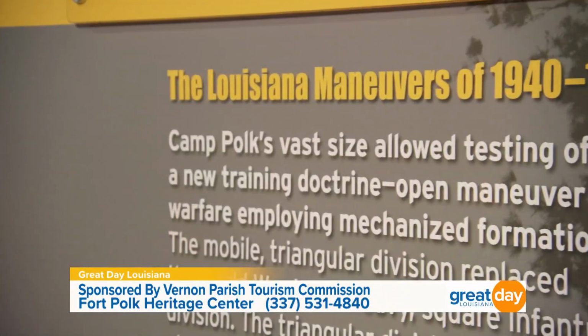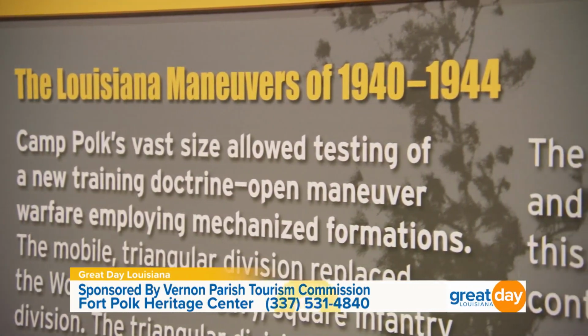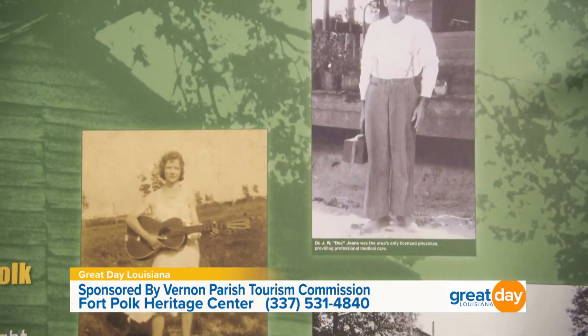Wow, it's so interesting. And you know, when you come out here, everybody, you can learn a lot more about what Fort Polk was all about. How is this Heritage Center set up? It is set up mainly showing, starting out with the Louisiana maneuvers, the heritage families which were displaced at the time when the Army purchased the land in 1941.